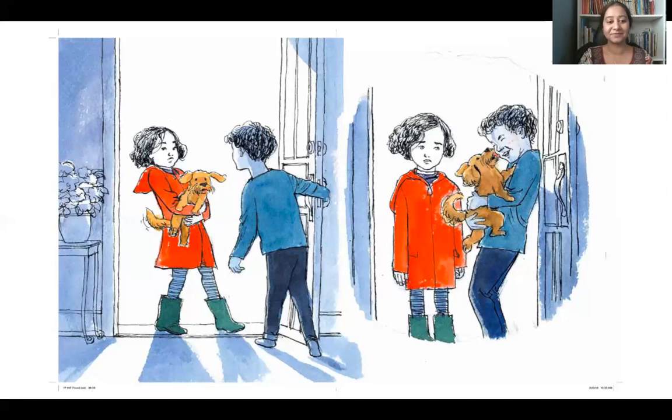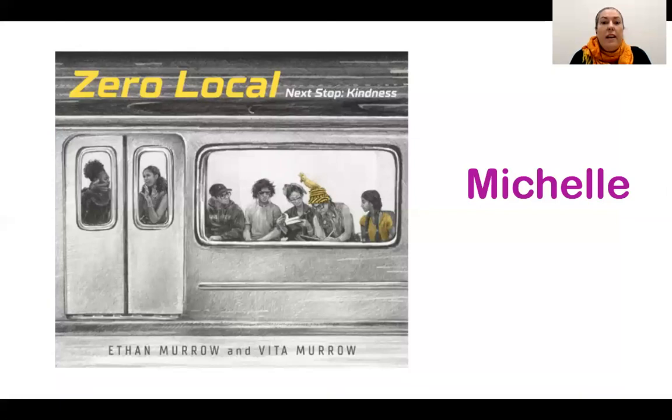The riders of a train in a nameless city are all used to delays on their local line. Their frustrations often spill over into yelling at the driver and general crankiness toward their fellow passengers. One day, someone new boards the Zero Local and uses their commute time to create a thank you note for the driver of the train, then repeats the notes for the next several days.